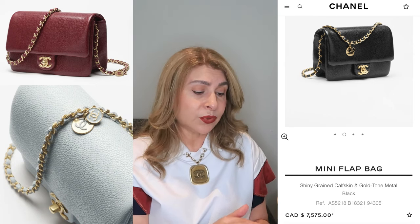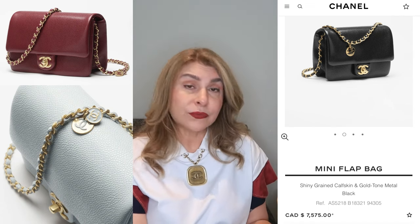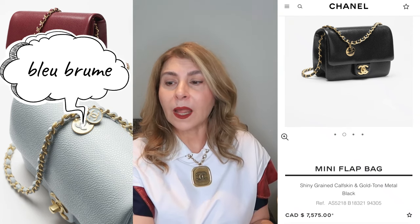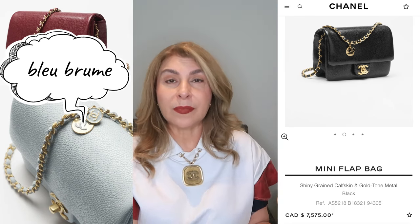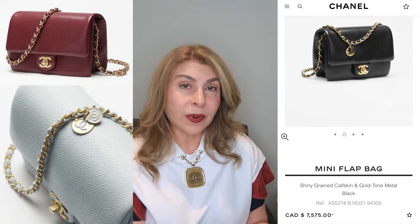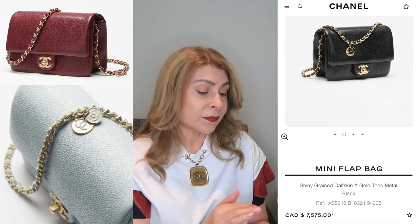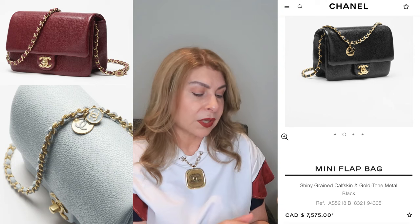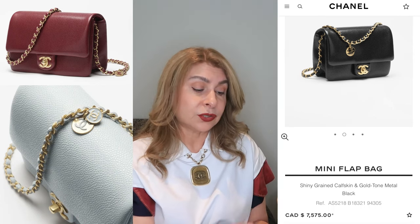I really love it again in burgundy, but it's just my personal love for burgundy. Beautiful, beautiful blue color. It's almost baby blue in Hermes. I forgot that blue color in Hermes. If I remember, I will put it somewhere over here. It reminds me of that color, again in beautiful baby pink, again burgundy, and I believe it's even in yellow, but I could be wrong. Nice options if you want to add a caviar handbag to your collection.